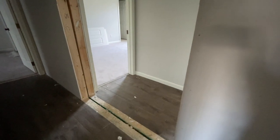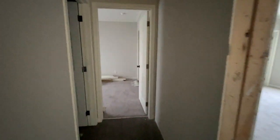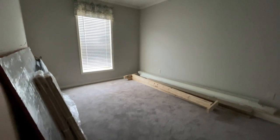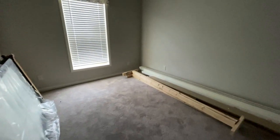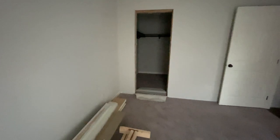Okay, so that's a little nook for the Jack and Jill bed and bathrooms. Then down here, you've got your third additional bedroom. Really lovely. Nice size bedroom. And then this one also has an even larger walk-in closet. Really beautiful.